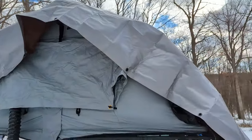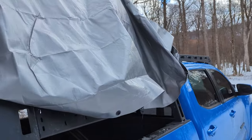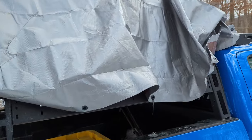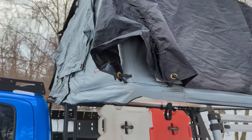And the tarp kept the tent dry. The snow last night was just ripping off of it. And there's literally no snow just from the heat on the inside of the tent. So that works awesome. Just getting ready to get this tent all folded up. I just gotta fold it.